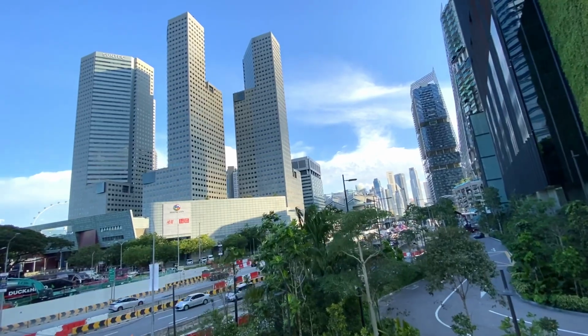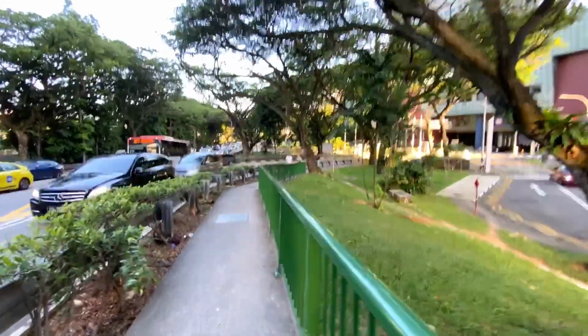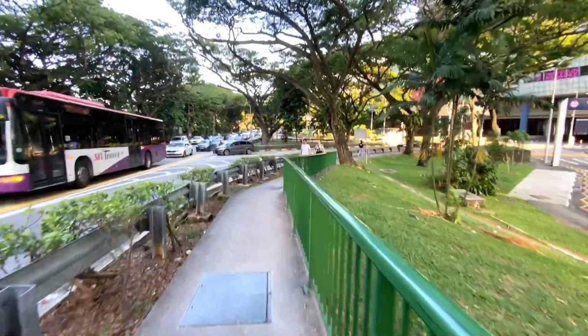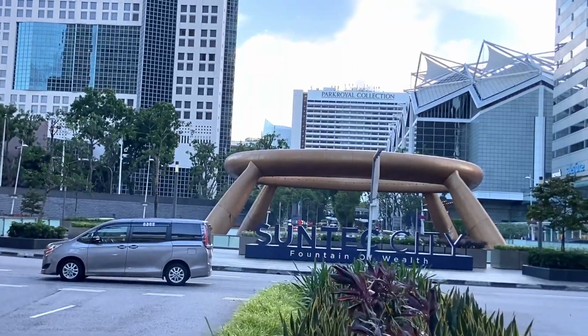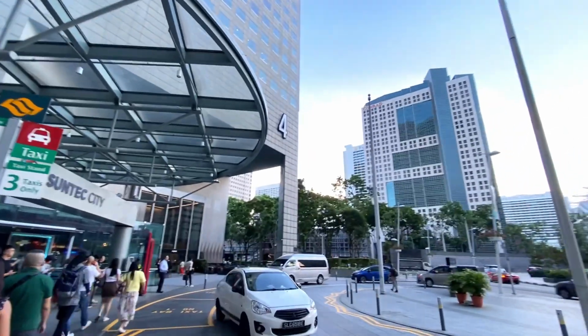The weather wasn't too hot when we came, which is why we decided to walk everywhere. If you ever travel to Singapore and the weather permits, I highly recommend walking around to get to destinations. There's a lot of cool sights and scenery you can see along the way. There's also a lot of shopping places here. This is one of the many we passed by while we were in Singapore.